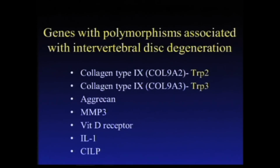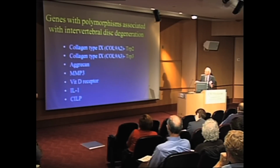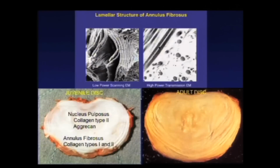Collagen IX, and I'll give a summary. Collagen IX is one of the so-called minor collagens, meaning it's minor in content, but it's actually major in its importance in setting up the structure of a cartilage tissue that's based on type 2 collagen. But aggrecan, proteoglycan, matrix metalloproteinase 3, vitamin D receptor, IL-1, all of these have come up in genetic association studies, have been associated with, mechanism unknown of course, more rapid disc degeneration, particularly lumbar disc, which is the clinical outcome that's been looked at. So again, background. We all know that the fabric of the collagen that makes up an intervertebral disc, the annulus fibrosus and the nucleus pulposus, is highly complex.